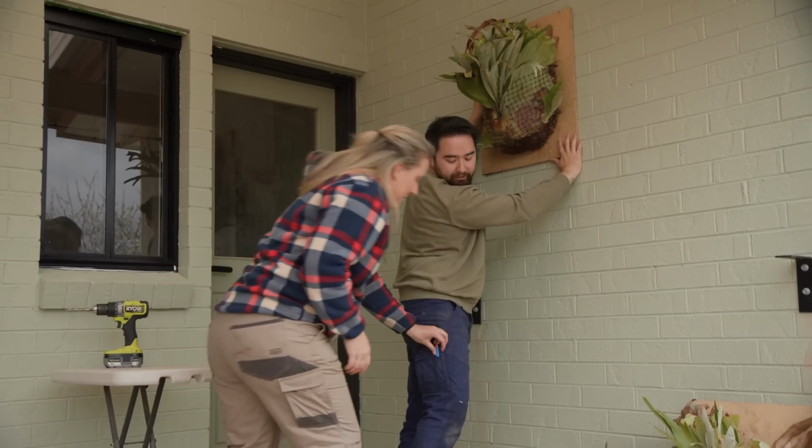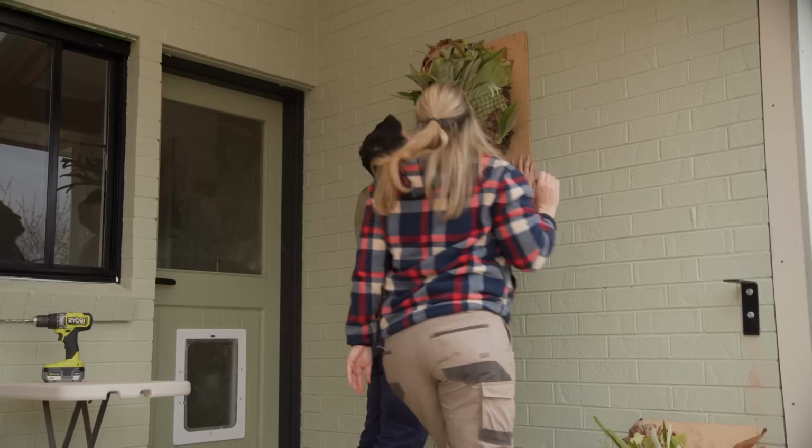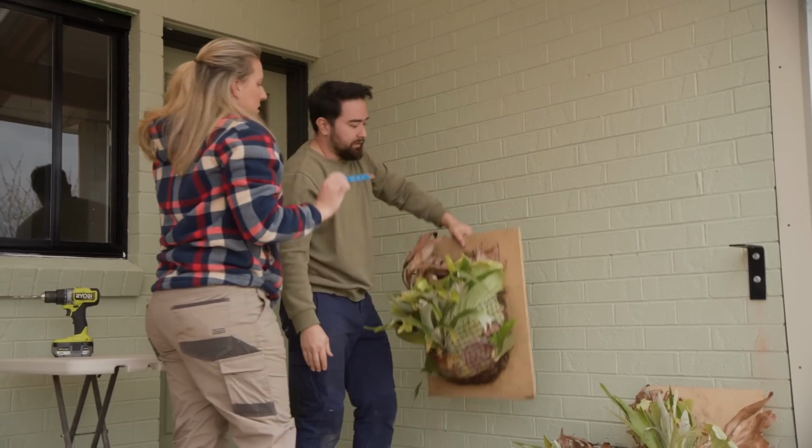Here you go, a pencil. I'm gonna mark the top there. Beautiful. All right, so the next thing we need to do is put some holes in the board, and then get him on the wall.